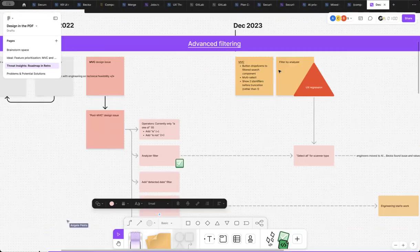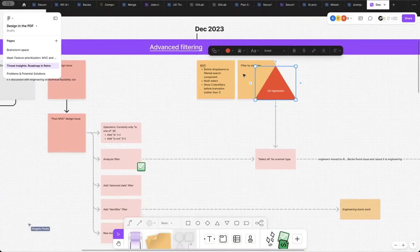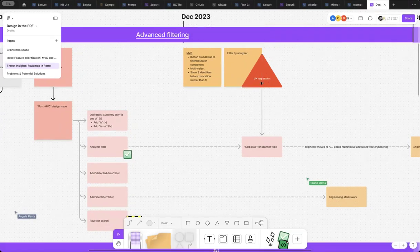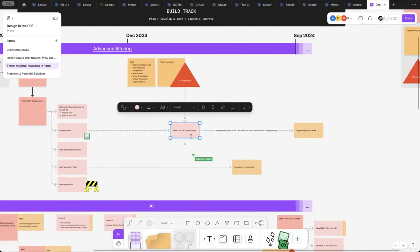We were able to get the MVC out. There was a UX regression because when we added filter by analyzer, for technical reasons, we had to remove the select all for scanner type. So now in order to get all of SAST, you need to select each SAST analyzer one by one. So that was something that we had to create as a follow-up issue.